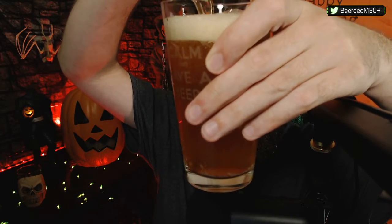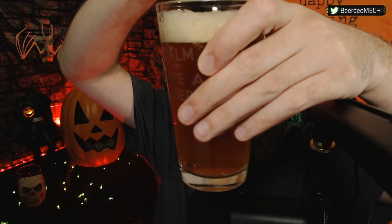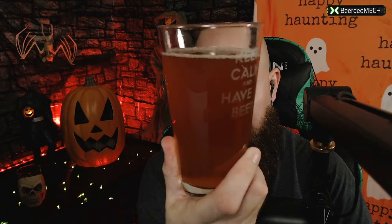I just realized I said, let's get the pour on. And my girlfriend Audrey told me after last week's beer review, never say that again because it sounds like something else. And I totally forgot because I've said it many times, and I'm sorry. For those of you that don't know what I'm talking about, you can use your imagination.